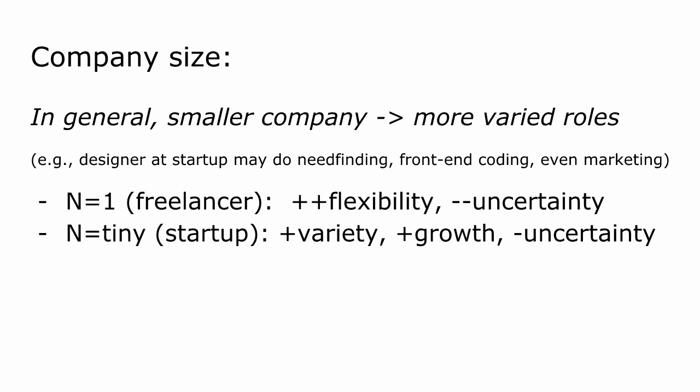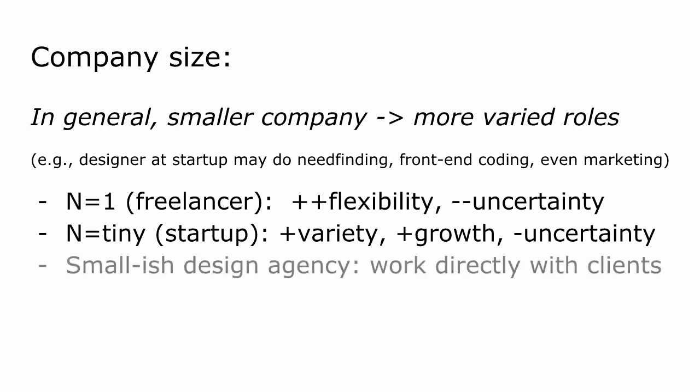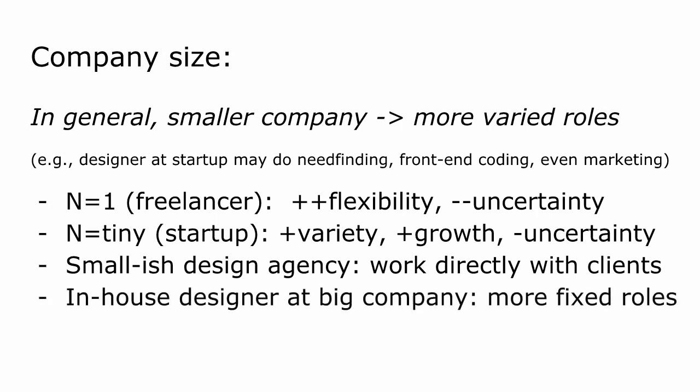But there's also uncertainty, right? Many companies don't end up succeeding. They have a lot of turmoil early on. At a smallish design agency, you often get to work directly with clients. So these are design firms that contract out to clients, but you're working for a company, so you're not working for yourself. And then if you're an in-house designer at a big company, you usually have more fixed roles. So you often just do one specific part of that chain because you're at a bigger organization.